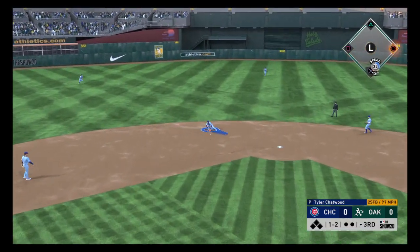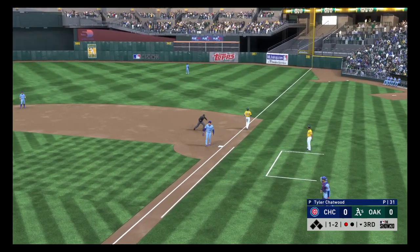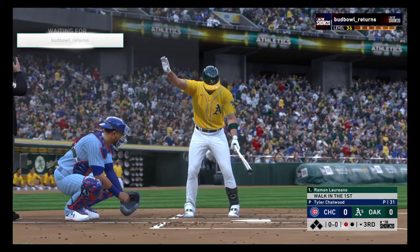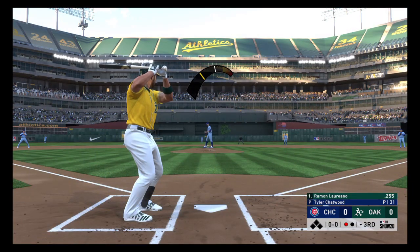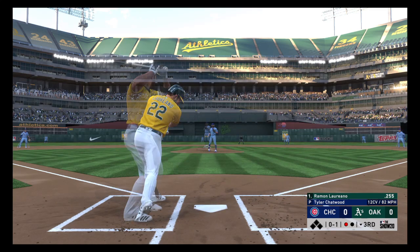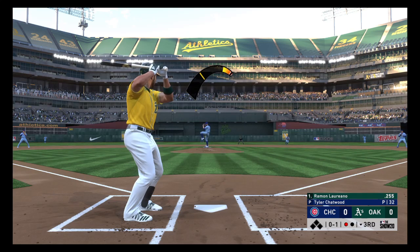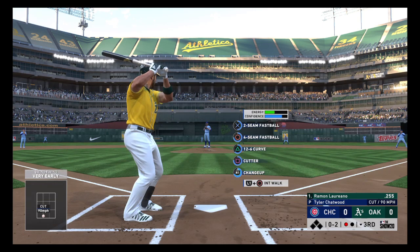Grounded back up the middle. Baez has it. And there's one away. So one away here with the bases empty, and up next will be Ramon Laureano. First pitch, hacking here, and that's the first strike. It's been more than two innings since this guy's allowed anyone to reach base. He looks pretty unbeatable on the bump right now.